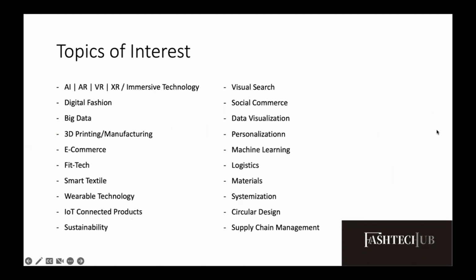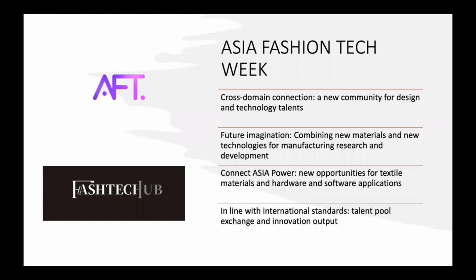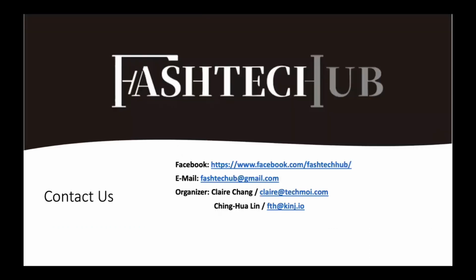So these are the topics we are interested in. You can see that it's quite a wide range. So feel free to contact me if you have an interest to talk more about any of these topics. And we are going to have the first Asia Fashion Tech Week next year. It should be in the middle of October. So we are also looking for potential speakers, and people who come to exhibit their products or their shows. So feel free to contact us if you have any questions or any interest in collaborating with us.